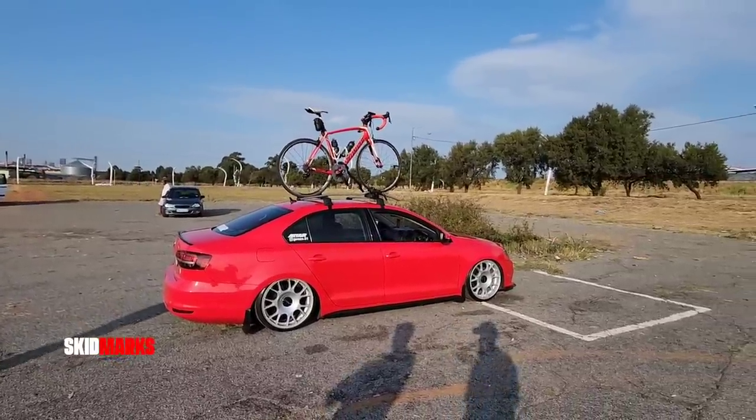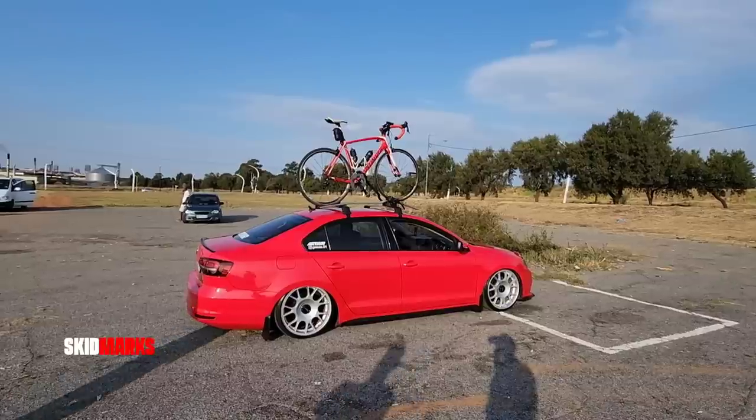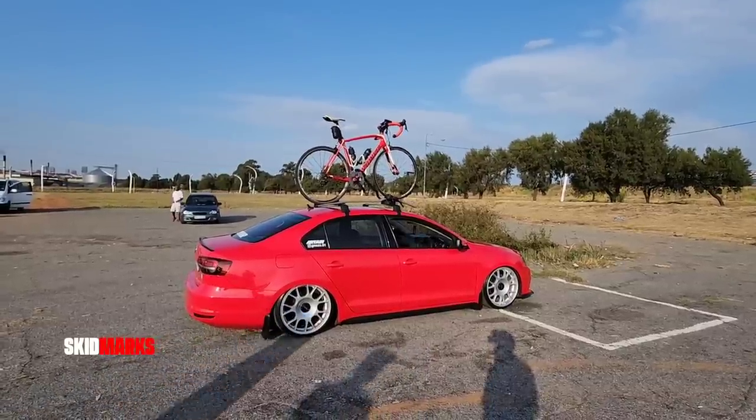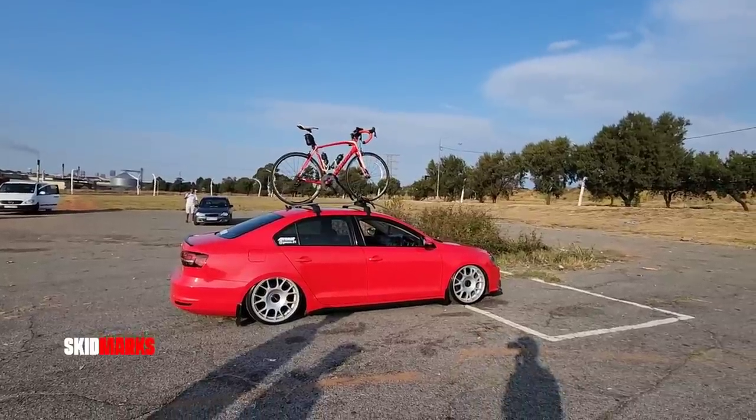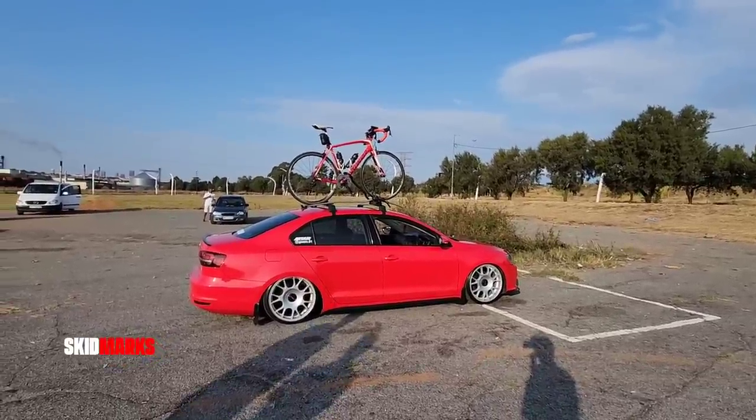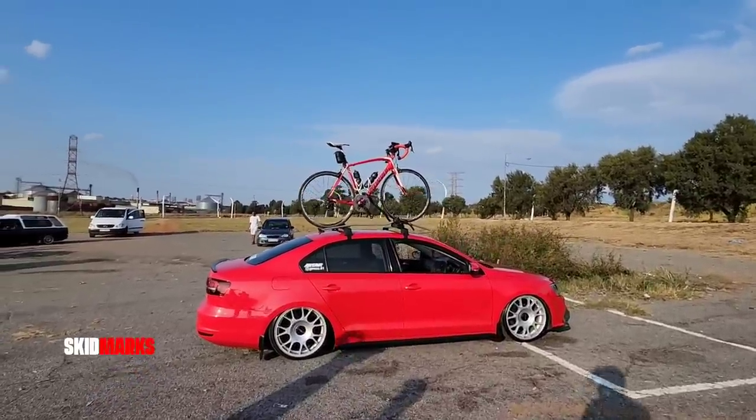So it's not just there for show, guys. He actually uses the bike. Recently bagged the car, looking dope. Got the bike to match the car, my bro. Exactly, the color. I used to sell bicycles, my bro.